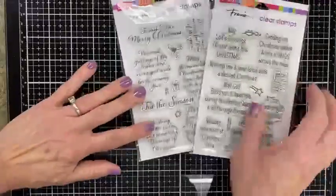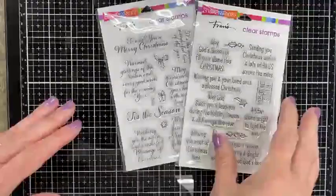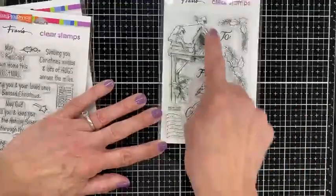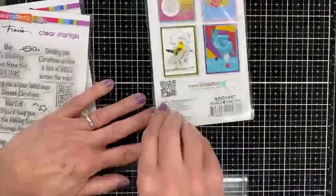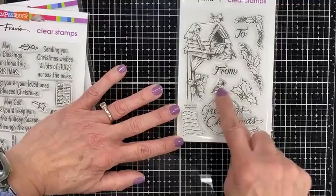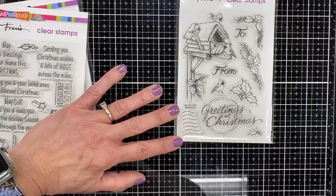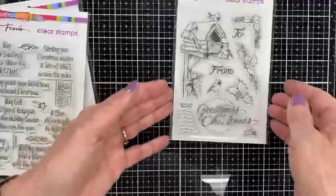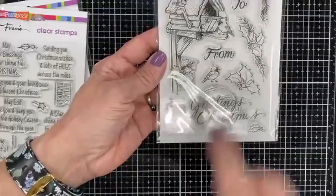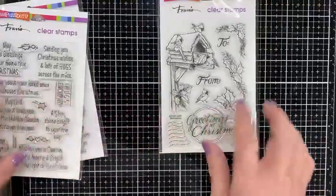And here are two really beautiful little Christmas sentiment sets. This is a new set, and the reason I got it is because you can use this for mail art. You can put it on the outside of your envelope, but you can also do cards with it. Last year there were no cardinals to be found. Nobody had any cardinals, and this year we have cardinals. And I love that little postmark that you can put on the outside of your envelope, and the little corners if you're going to address your to and from. So I really like this set.